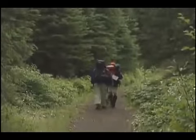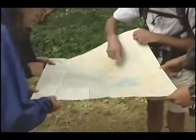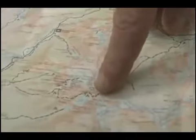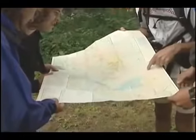When entering the backcountry, make sure you are prepared for any event. Before heading out, review your itinerary. Daily distances and elevation changes should be planned with each group member's ability in mind. While at the Backcountry Permit Office, review topographic maps, current snow and water hazards, and trail status reports in order to aid you in planning your trip.